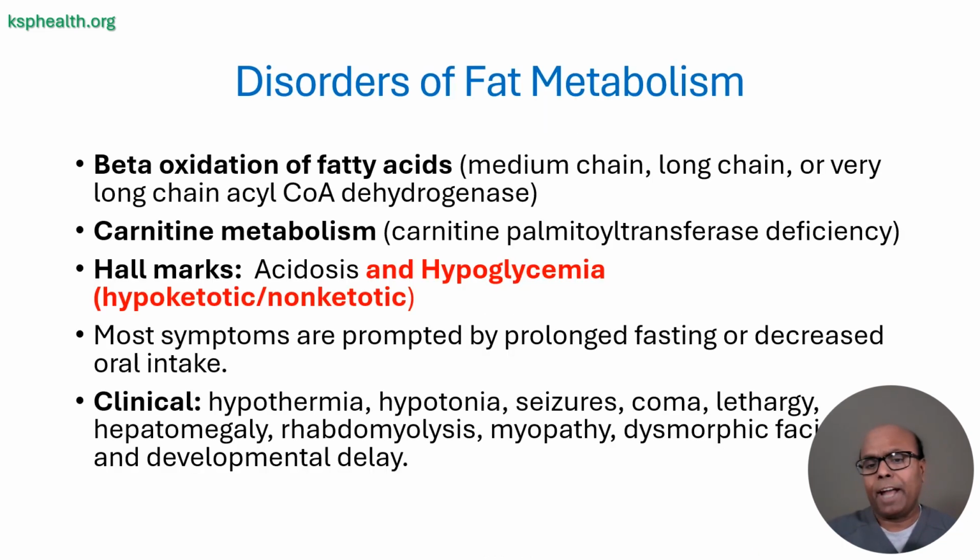Disorders of fat metabolism. Again, there are two important categories: beta oxidation of fatty acids, medium chain, long chain, or very long chain acyl CoA dehydrogenase, and carnitine metabolism, especially with carnitine palmitoyl transferase deficiency. The hallmark of fat metabolic disorders is hypoketotic or non-ketotic hypoglycemia. These patients often present with acidosis along with hypoglycemia. It is often revealed when there is prolonged fasting or decreased oral intake.